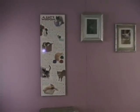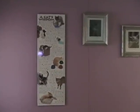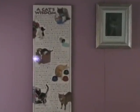Here we are inside the cat room. And on the wall we have various pictures of various cats. And we turn around here, we see more cats. These are various pictures of cats that have been at the shelter at one time or another.